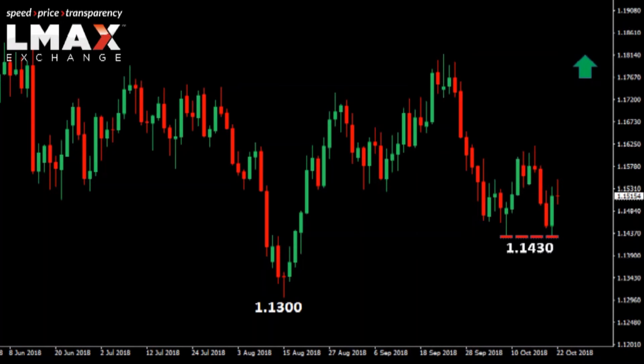In this case, the objective would be right up into that massive level of critical resistance in the form of that June consolidation high off the breakdown that we'd seen from April of 2018 when the market turned into an intense downtrend.